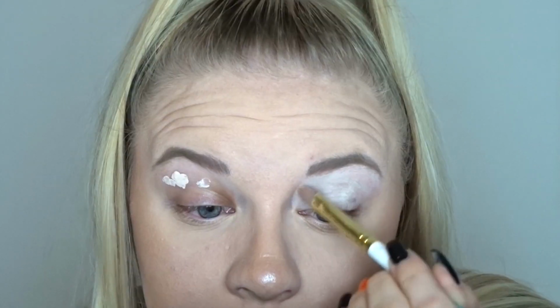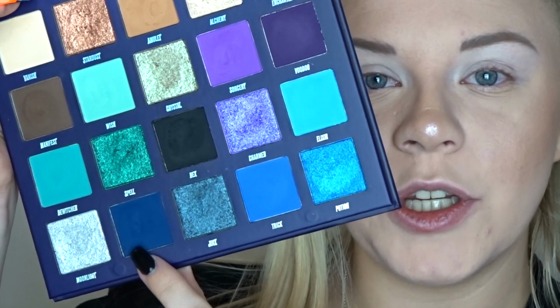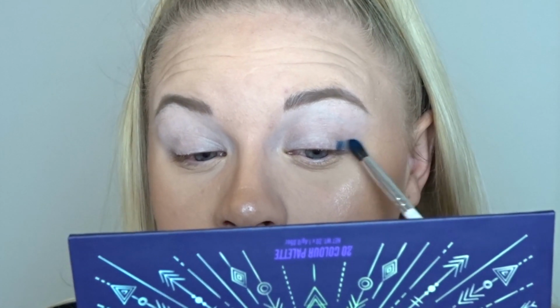Okay, so first step is to prime, and I'm going to be using my Anastasia Beverly Hills Eye Primer. Right, now we're all primed, we can now finally dive into the eye look. So firstly, I'm going to take the dark blue in the palette, which is called Cursed. And what I'm going to do with said shade is very kickbacky. That is expected though, because the swatches were really crumbly. I'm just going to stamp this on my outer corner.